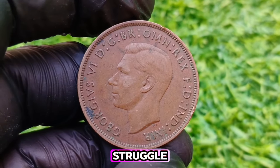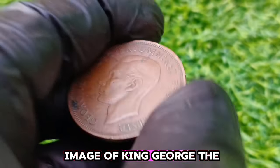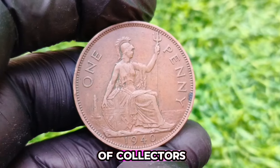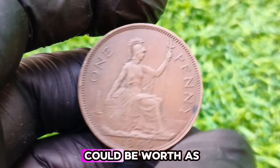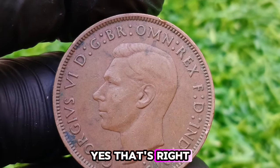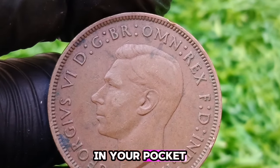to a time of great struggle and history, World War II. This penny features the image of King George VI and may look like just an old coin, but in the world of collectors, it can be surprisingly valuable. Many people don't realize it, but a single well-kept 1940 penny could be worth as much as £8,000 today. Yes, that's right, up to £8,000 for a coin that originally had very little value in your pocket.